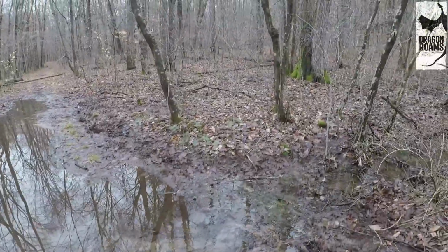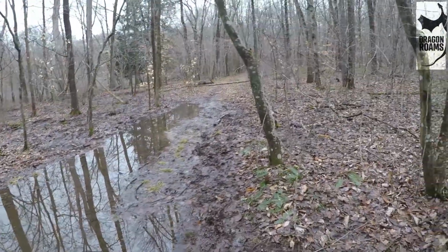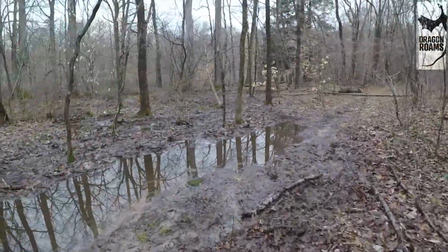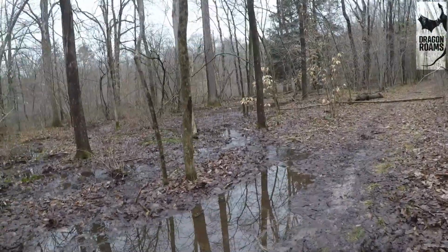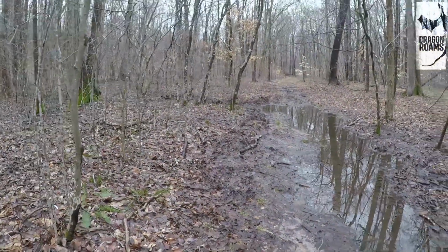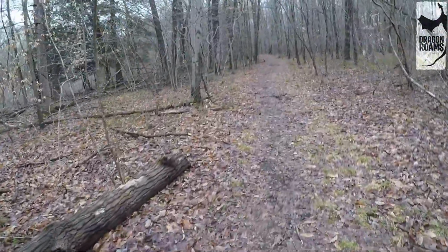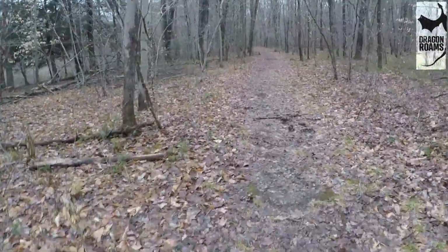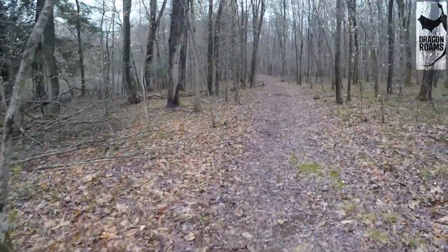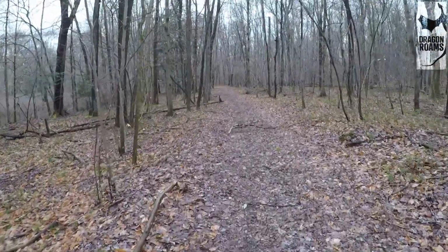One bad thing about navigating through a spot like this is I did not bring my trekking poles. And normally I do, to help with getting myself through tricky spots. But yeah, not terrible. It worked. The good thing is, it's just a little over 50 out, and this is a shorter hike, so my feet get a little wet. Not a big deal.